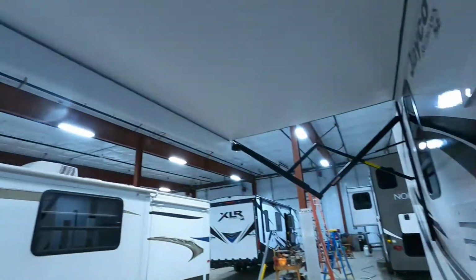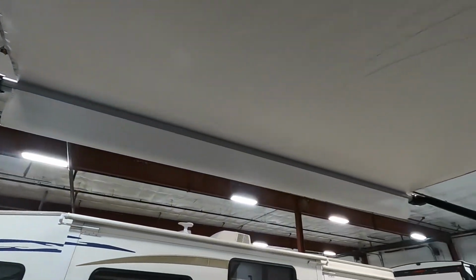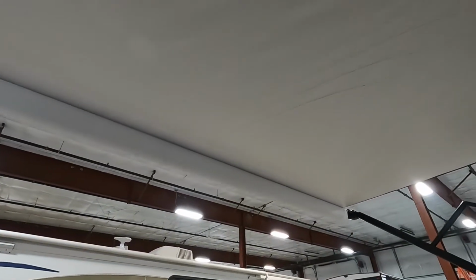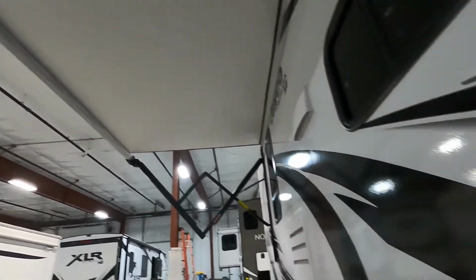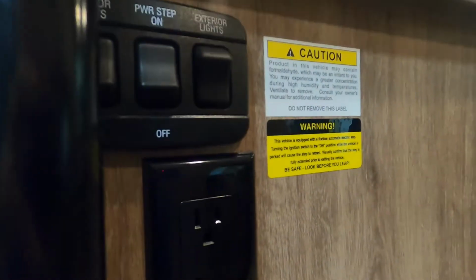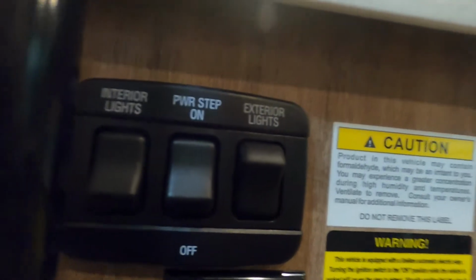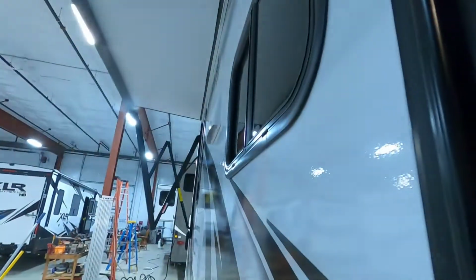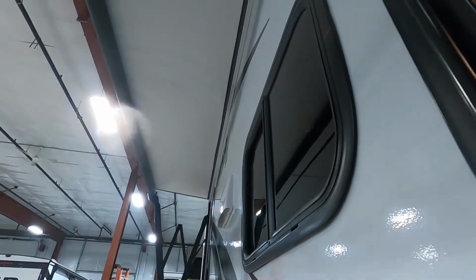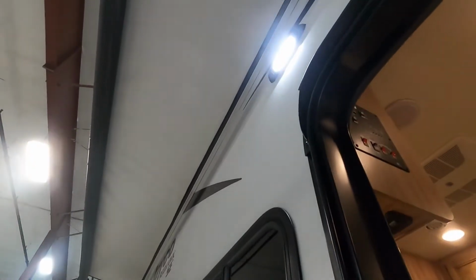So you're only going to want to run that awning out until that flap falls down to 90 degrees and you can see your bar. As far as you want to run that out, and run back in rather quickly. Also to the left inside the doorway, you got a 110 here. Your interior lights, your power step on and off, and exterior lights. Finish closing your awning up here. Turn those exterior lights on. Your porch light there.